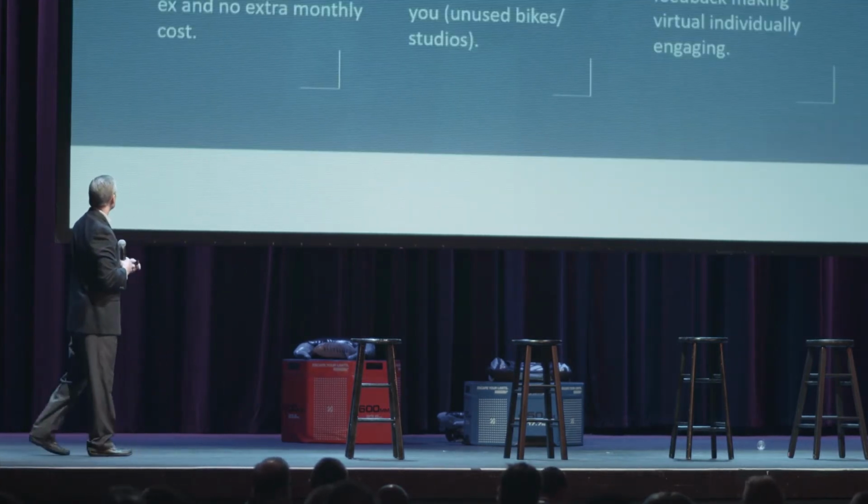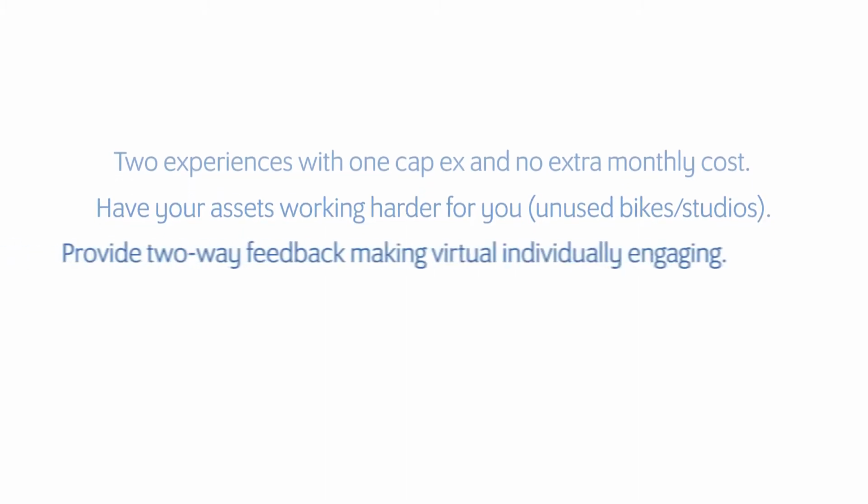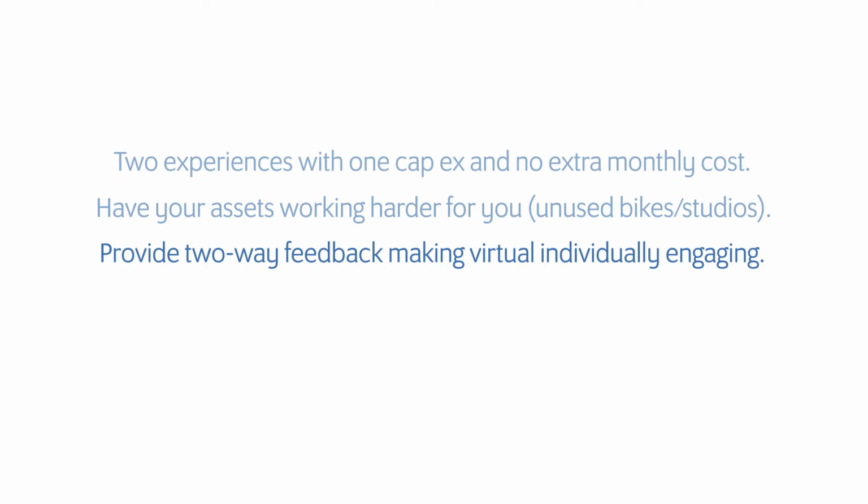Okay, so benefits to experience with one CapEx. You can have a heart rate program in addition to virtual programming. You have your assets working harder. I mean, most Group X rooms sit idle for 50% of the day, at least 50% of the day. You can take care of that, and you can provide a motivating two-way feedback to create an individual experience with the program.